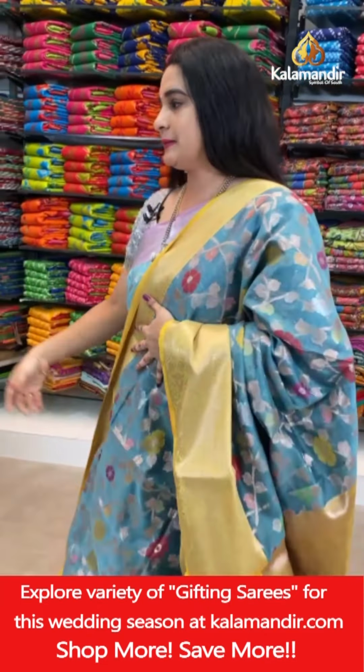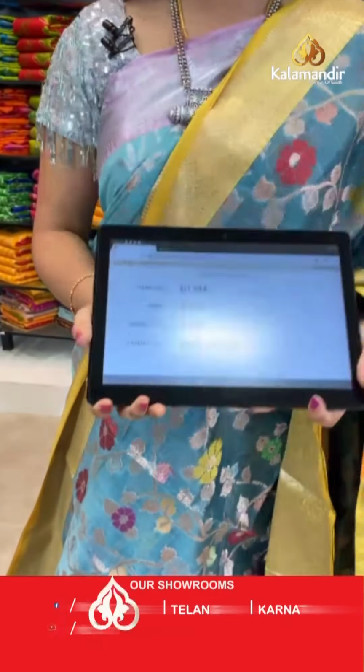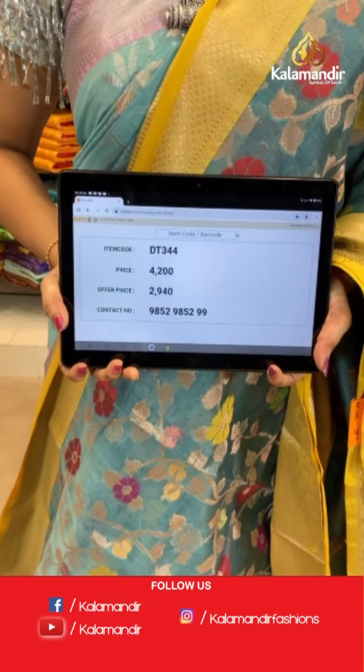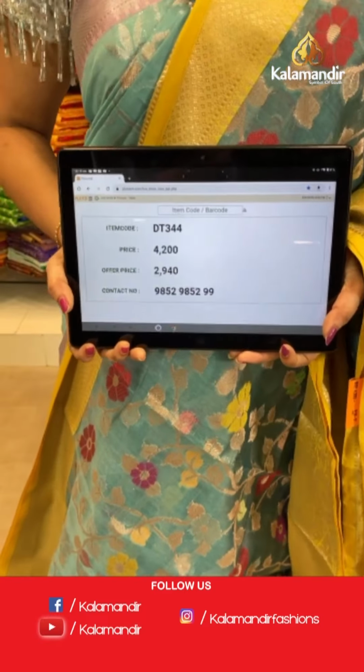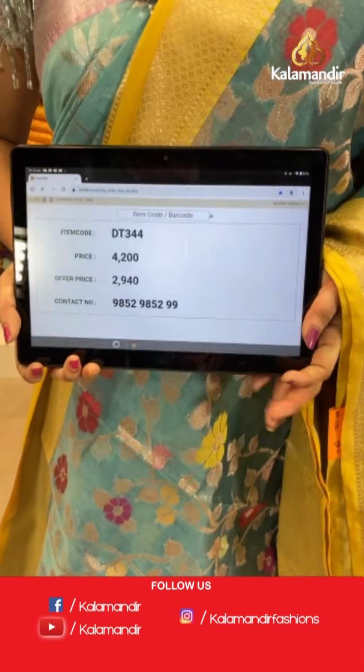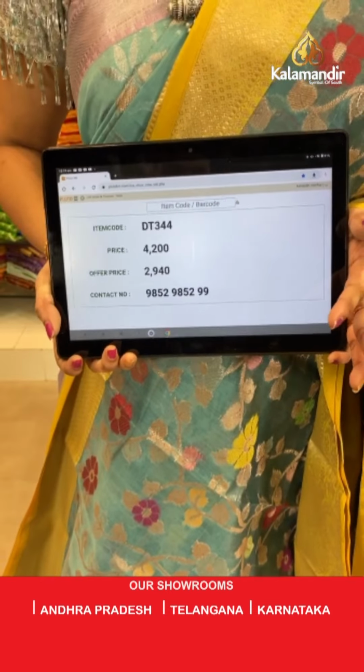So pricing details. Saree code is DT344. Actual price is 4,200 and the offer price is 2,940 rupees only. Place an order for this saree, take a screenshot and ping us on our WhatsApp number 9852985299.